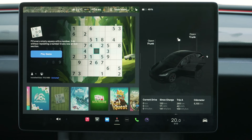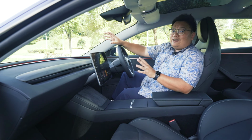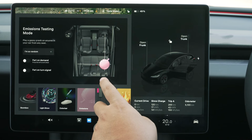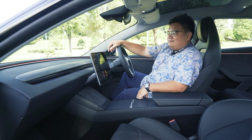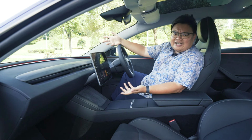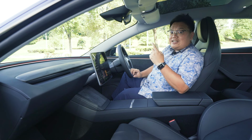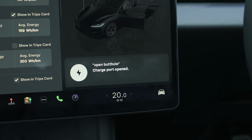It's brilliant. And then you also have plenty of nonsense features just to please Elon Musk's funny, peculiar sense of humor, like this fart on demand function. What are you, 5? And the voice activation to open the rear charging port is this: open butthole.